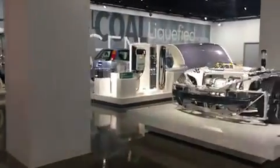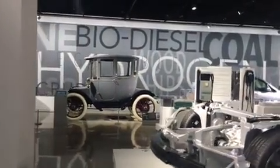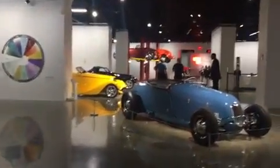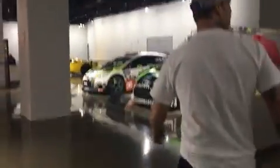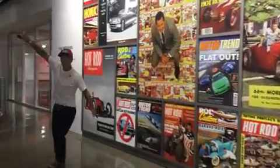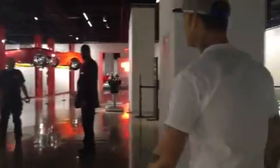Look at that baby right there. That'd be a wedding car, wouldn't it? Yeah. Tall one there, huh? Yes. We'd be sitting there like proud peacocks. Awesome.